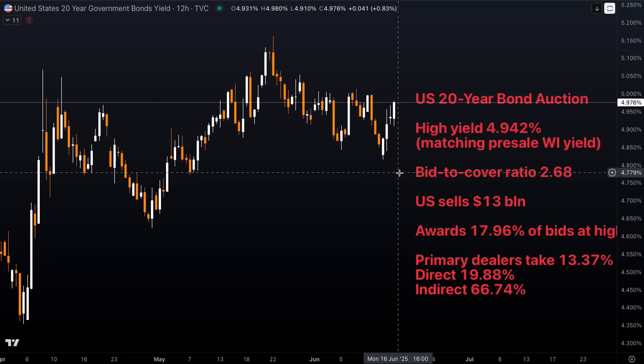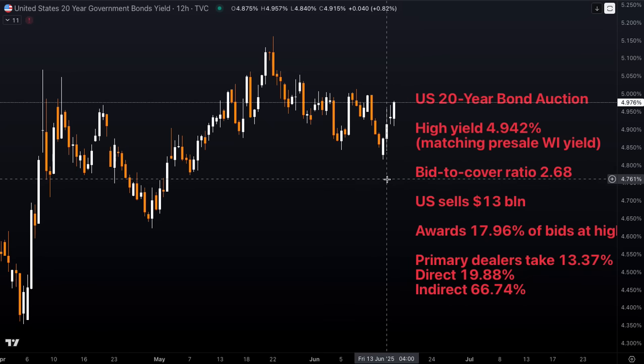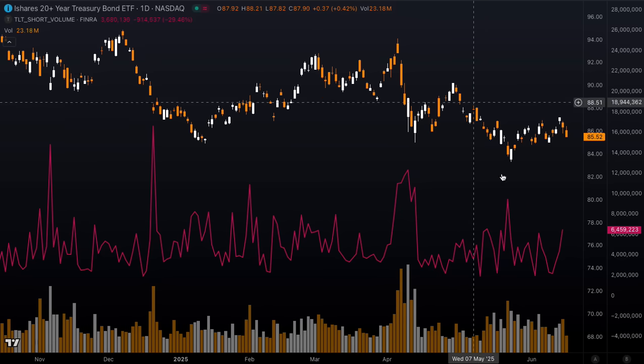Generally, bonds are seen as kind of the safe haven where money flows into. That is not what we saw since the start of this current geopolitical issue. We actually saw bond yields go up, meaning that people were selling bonds. But anyways, back to this kind of idiosyncratic issue.